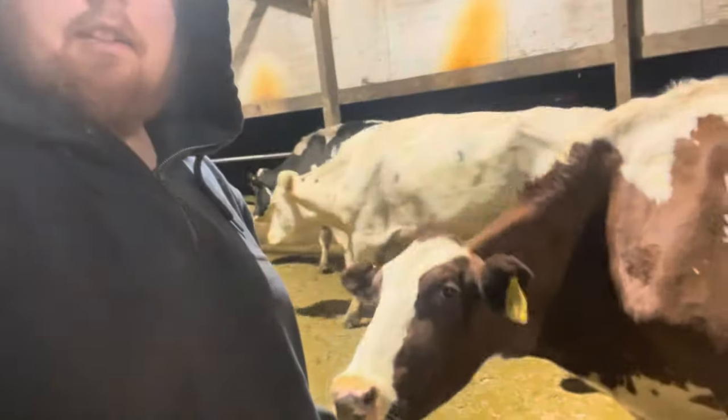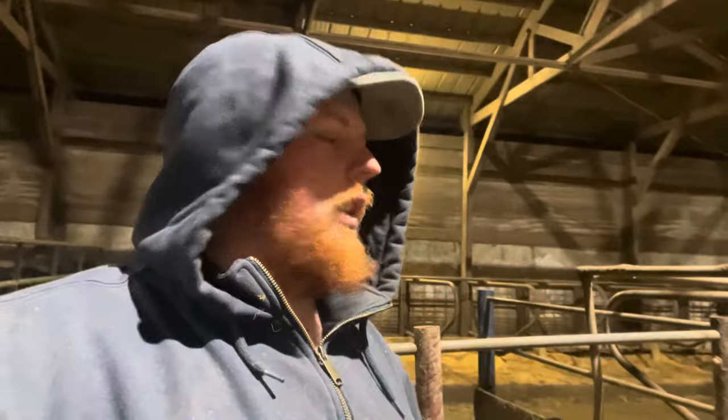Uncle's gotta get going to hockey, so. Cows are coming in now, I'm bringing them in. Say hi, Red Ruby. Hi, Red Ruby. So, I'm bringing in the cows now for the milkers, and yeah, we'll get started.